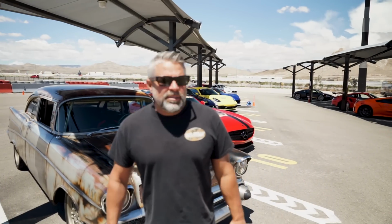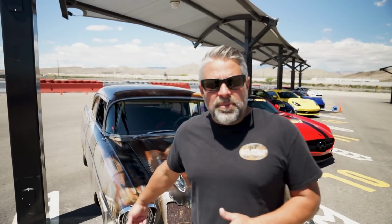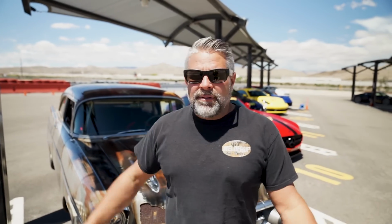Okay guys, here we are today out here at Speed Vegas. It's a beautiful day, sunny, there's no wind. The track is gonna be fun. Now look, we brought the 57 Chevy out. We're gonna put it on the track. So a lot of our fans and people that wanna drive an old car, they can come out and make some laps on the track out here at Speed Vegas. It's a pretty good deal. If this works out, we're gonna bring some more rat rods out here so people can actually get on the track and go run around and have some fun.